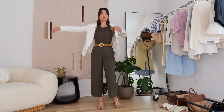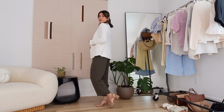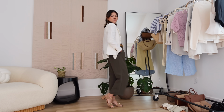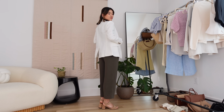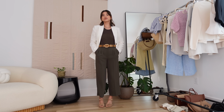And then I wanted to include a few lightweight layering pieces as well in case you work somewhere where it's cold or you live somewhere where it's not quite warm yet. This is a linen blazer from Boden, and I love the way that it fits. I think it's just such a good tailored fit. It does have these really pretty tortoise buttons down the front. A white linen blazer goes with everything, and I feel like it's the perfect layering piece for the spring and summer. And then this one actually does come in petite, so it's a really good arm length for me. I just love the way that it fits, and the shoulder pads are really nice as well.